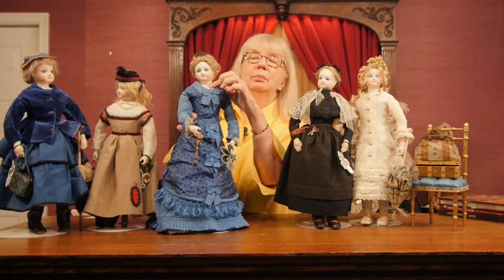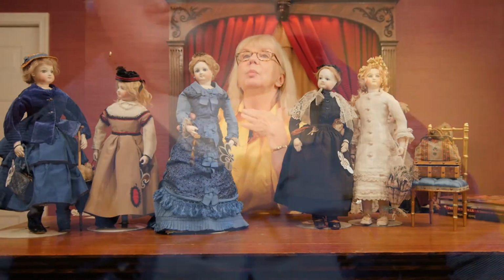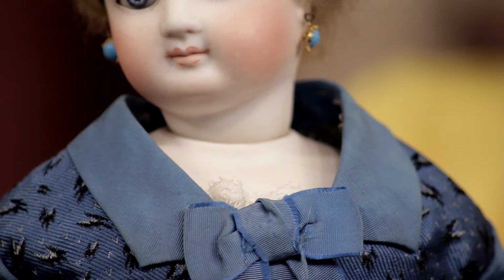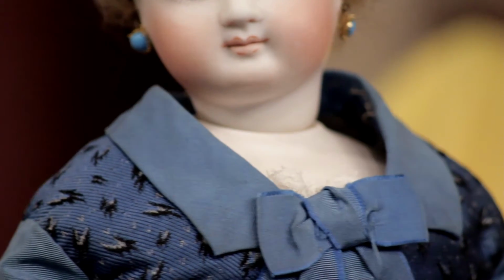Her very fine modeling, if you notice right below the upper part of the neck rim, there's almost like an indentation or a dimple there. Extra little detail in modeling. That was a sign of her luxury status.